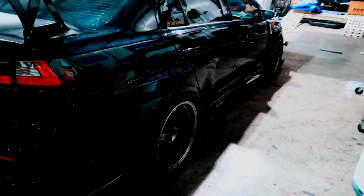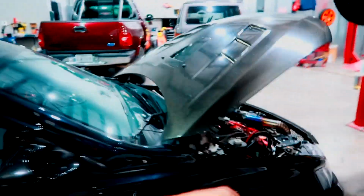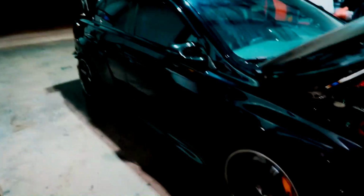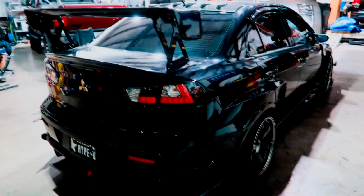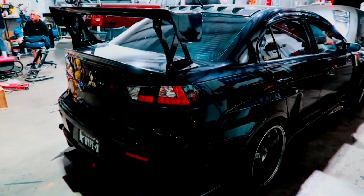If you guys are new to the channel and wondering what white body kit this is and you want it, it is a custom made white body kit made from a body shop. So hit me up on my Instagram. I actually am a dealer for them, so if you want the front white body kit or the rear white body kit, I can get it for the Lancers or Evo 10. Let me know. It does take a little while to build since it's made to order and custom built, but we can get you a set.